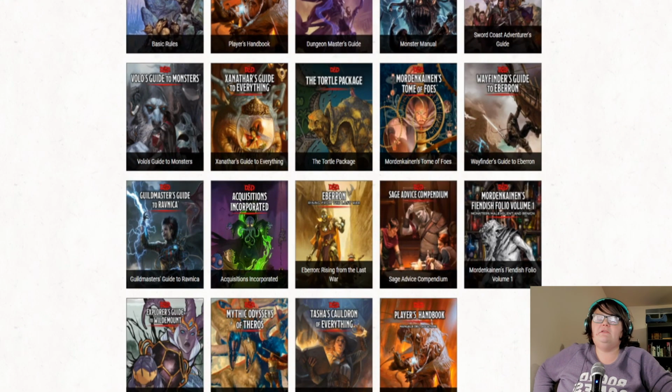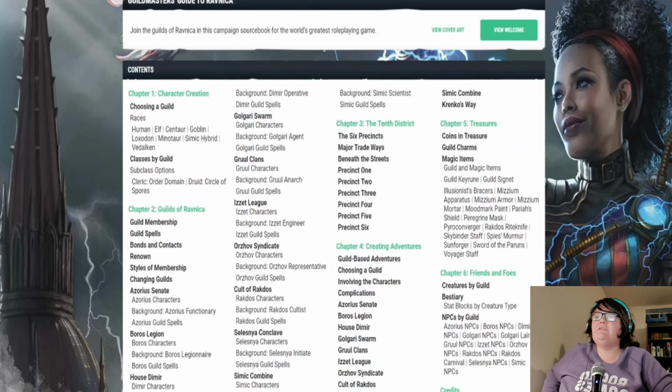Next up is Wayfinder's Guide to Eberron. This is an outdated tome, and so it doesn't count. The Guildmaster's Guide to Ravnica is a really cool book, and I think that the Magic: The Gathering settings actually have the best monster design in 5th edition, and that's the truth. So you should probably pick this one up if you need more cool monsters, although this book's not mostly monsters, it's just like partially monsters.